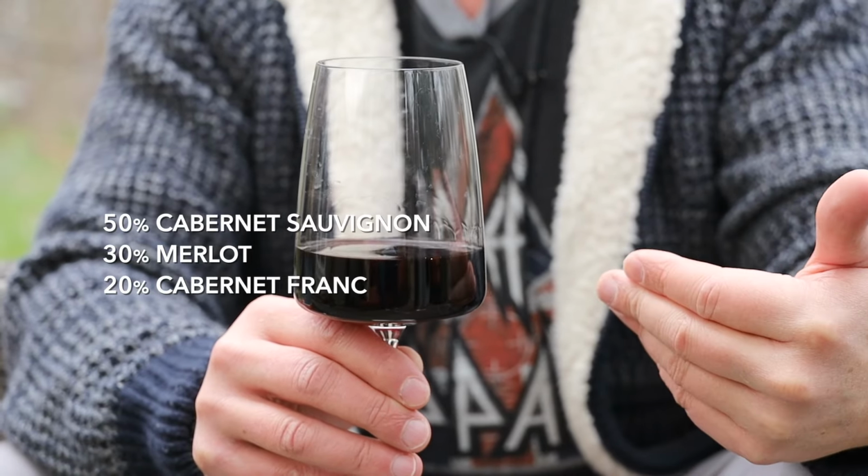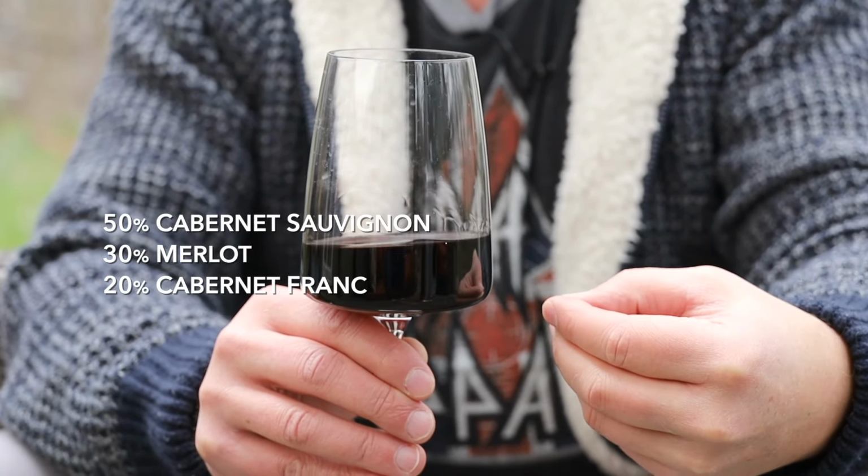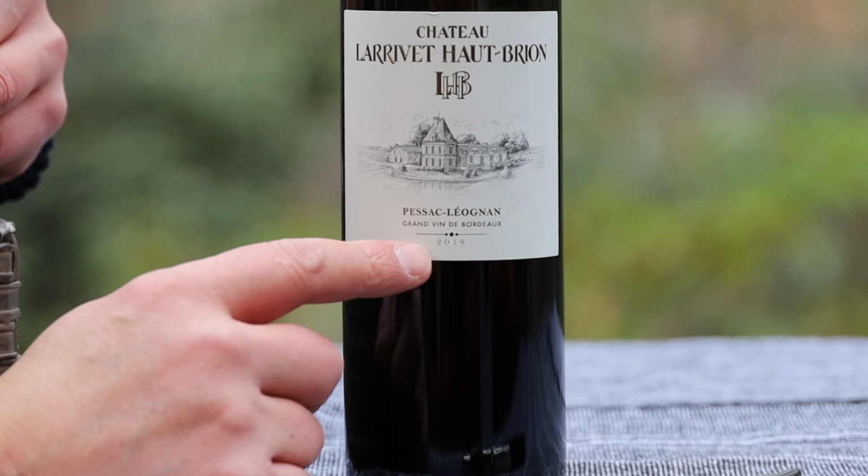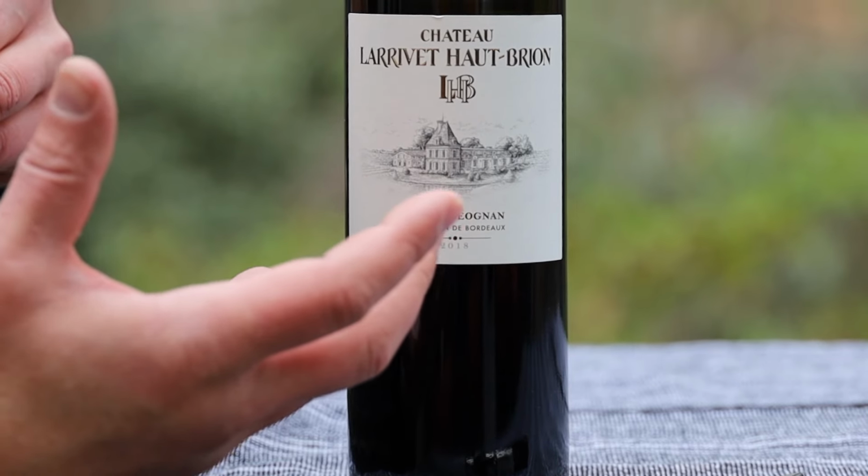And the last thing we need to know before we taste it is that wines from the Left Bank of Bordeaux are made with predominantly Cabernet Sauvignon. And that's what this wine here is. This is predominantly Cabernet Sauvignon with some Merlot and then a touch of Cabernet Franc in it. Oh, and it's a 2018 too, so six years on this one. It's getting right into the sweet spot for drinking.